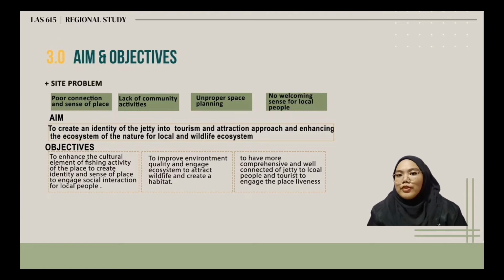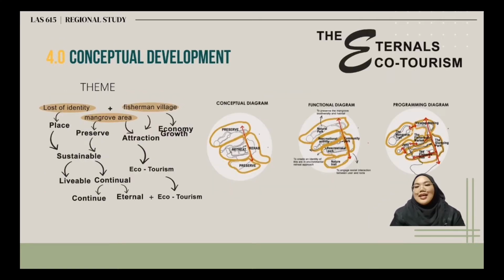Second is to improve environment quality and engage the ecosystem to attract wildlife and create a habitat. And lastly, to have a more comprehensive and well-connected jetty for local people and tourists to engage the place's liveliness. Next, let's move to the concept development.